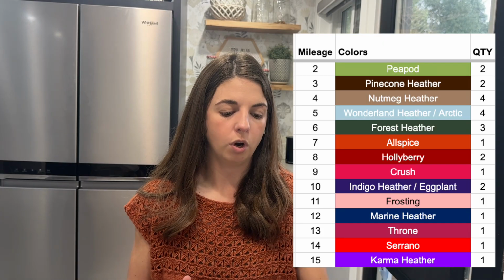So I had to get my spreadsheet hat on, and I organized the yarn, wrote down all the colors that I had, how much of each that I had, and then I went through and I tracked all my mileage that I've run so far this year so that I could use that to somewhat, maybe accurately, maybe not, time will tell, predict which colors were going to get the most use. For now, I'm just doing 1 through 15.